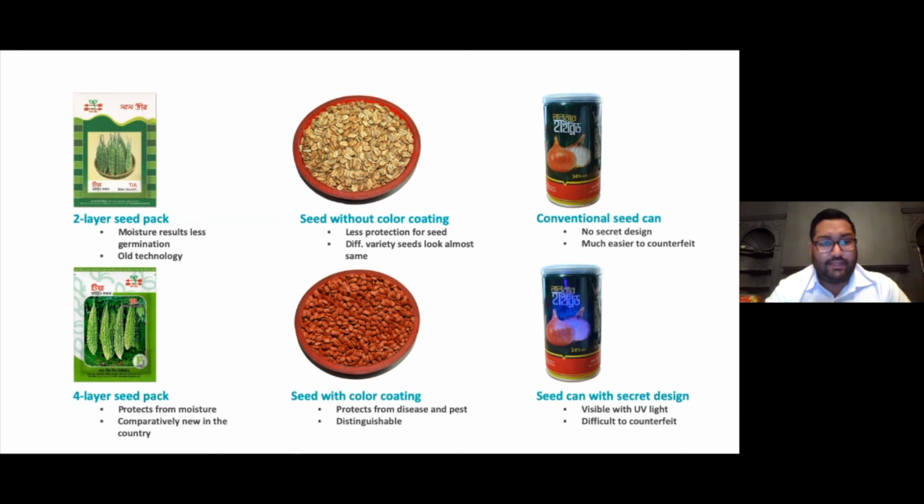What we did was we created a new pack, a 4-layer pack, which protects the seed from moisture. And in Bangladesh, creating a 4-layer pack is much more difficult than a 2-layer pack because it takes a lot more technology to produce the packet itself. Secondly, our innovation that we used to protect ourselves was coating the seeds at various times. So each time we send seeds out, we coat it a different color. So only our facility knows, or our quality control knows, what color the next lot will be.